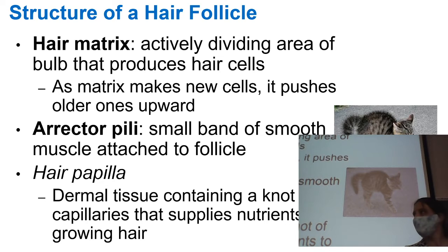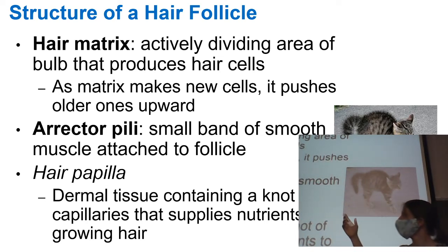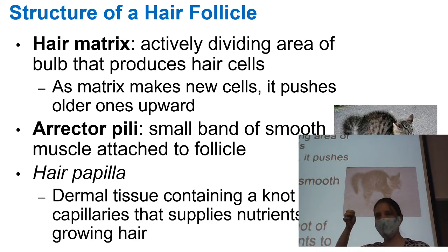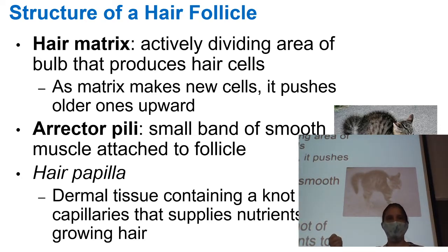When you see pili in a word, think hair as well. The erector pili is this little bit of smooth muscle. It's not under voluntary control. It's attached to the hair follicle, and it can pull it up.